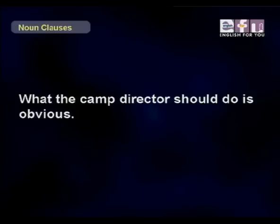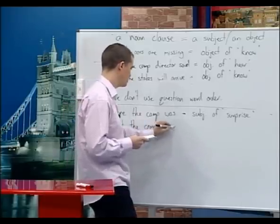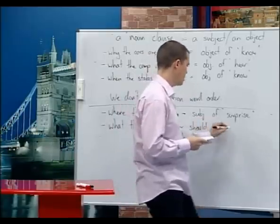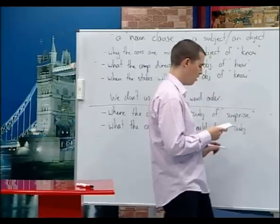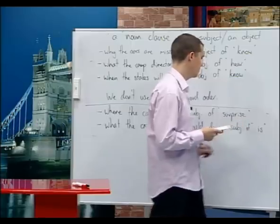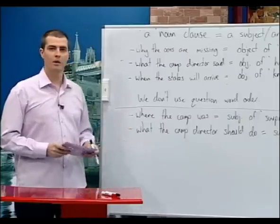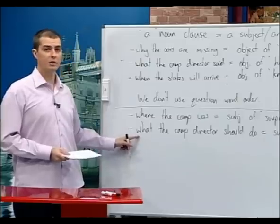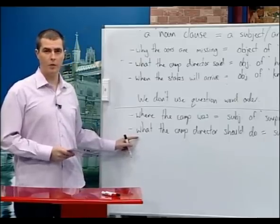And the second sentence, we have what the camp director should do. And this is the subject of the verb is. What the camp director should do, subject of the verb is. What the camp director should do is obvious. And remember, a question word is still used to begin the noun clause when it's a subject.